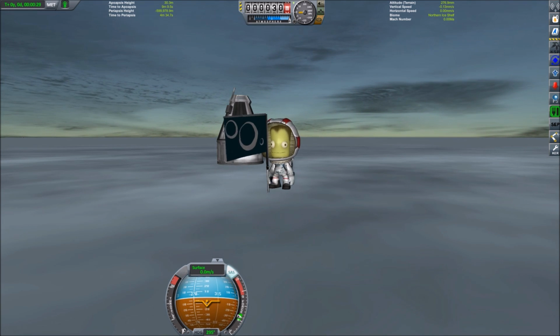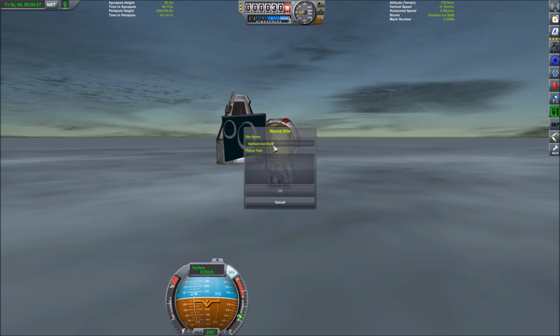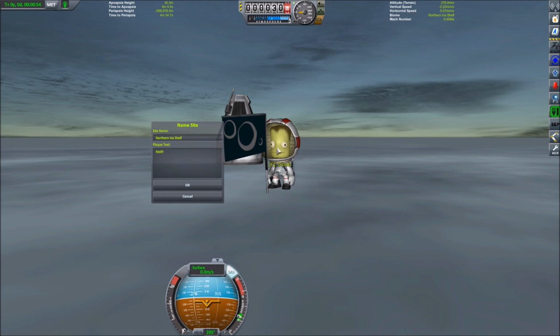But we can still plant a flag to commemorate the finally successful mission of the Acheron series of rockets, which will not be being used again. We're going to move on to bigger and better things.